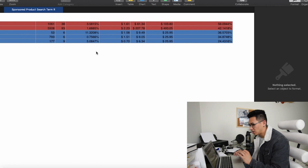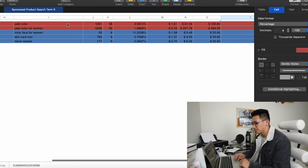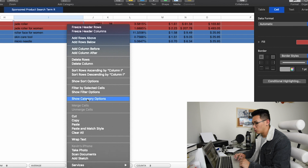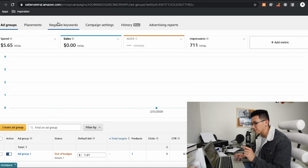So what we're going to start off with is when we're going through our campaign, whether it's automatic, broad, phrase, manual, doesn't matter. The universal thing you're going to do is take all of the keywords that are losing you money and above your profit margin. And you're going to take these guys right here, you're going to copy them and you're going to put them into the negative keywords section of your campaign.